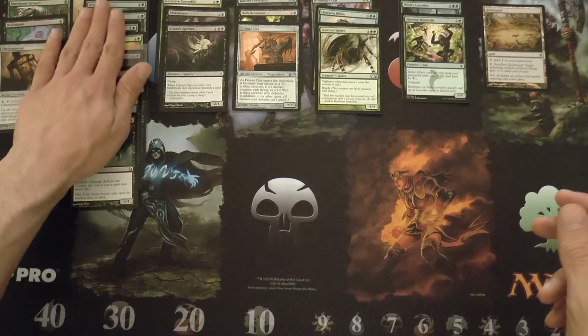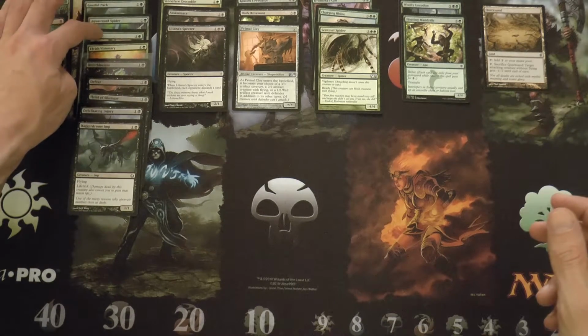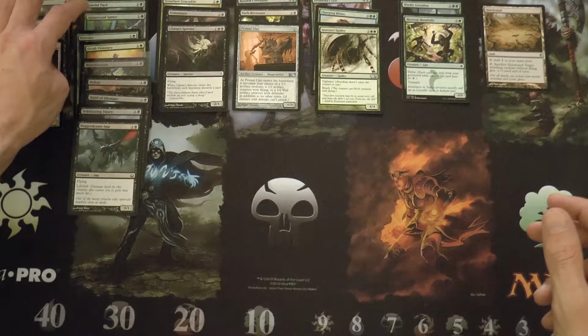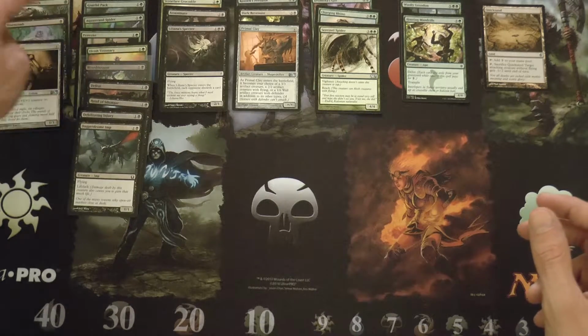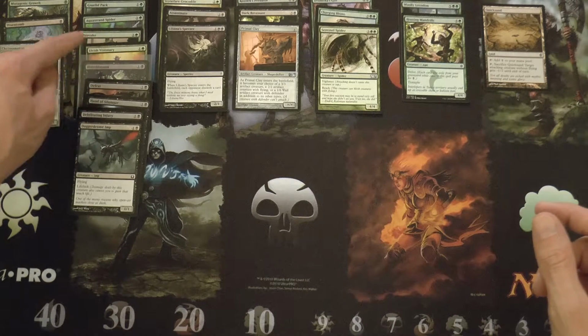For the 2-drops here, for green I have Gnarlid Pack. Not exciting, but a 2-drop that doesn't totally fall off in the late game if you top deck it late. Aquastrand Spider, a pretty good 2-drop. Provoke, which serves the role of a removal spell. Elvish Visionary, a good early blocker that can draw you a card.